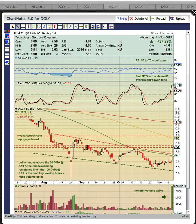Okay, look at the next chart here. This is the same chart as the last chart, except this has been annotated. Not only was the 50-day moving average resistance level broken today, but this red descending resistance line, as you can see, that was hit during this downtrending channel. There was a close above that level, and that's the first close above that level since this channel was created back here in August. So that was a very bullish move.